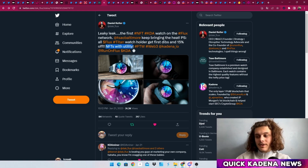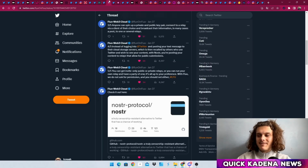Now NFTs with utility set again. It's not just a watch, and it is not just proof of ownership with this NFT. So there also comes some utility with it. So I'm very excited for this, and I really hope I can grab myself one. Now you'll get 15% off if you already have a FLUX Titan watch. So keep that in mind.